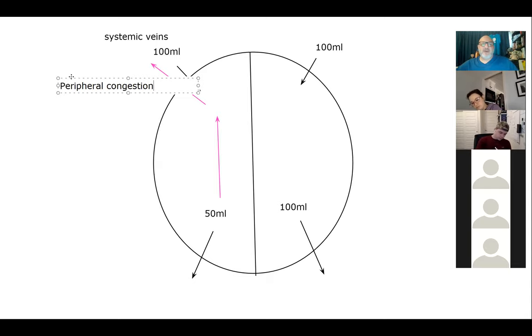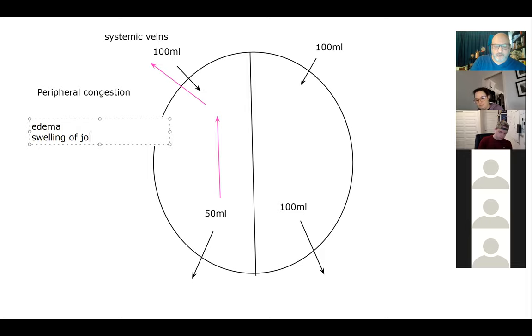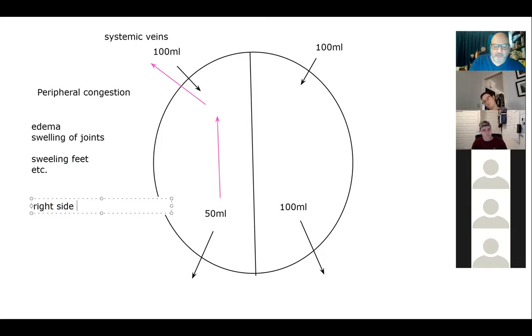And indeed it is. Peripheral congestion, you are right in that the right side pumps it to the lungs. But that's not where we're getting the congestion. Because of the inefficiency of the right side of the heart, the congestion is actually going up into the systemic veins, right? So this is where we start to get edema. We start to get that swelling. We get the swelling of the joints, right? The swelling of the feet at night. All of those types of systemic issues that are occurring because of the failure, the inefficiency, the damage to the right side. So peripheral congestion actually is what occurs from the right side problems.